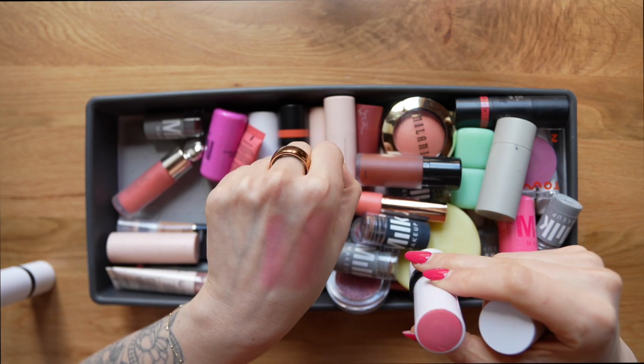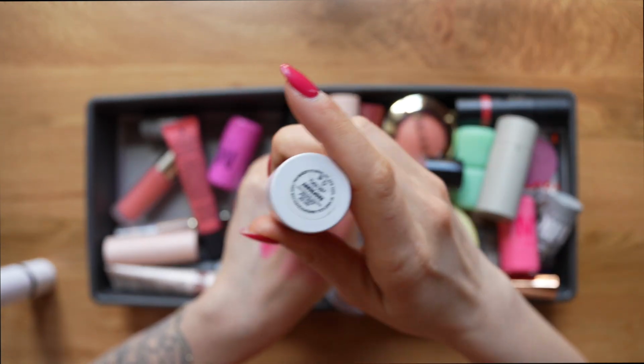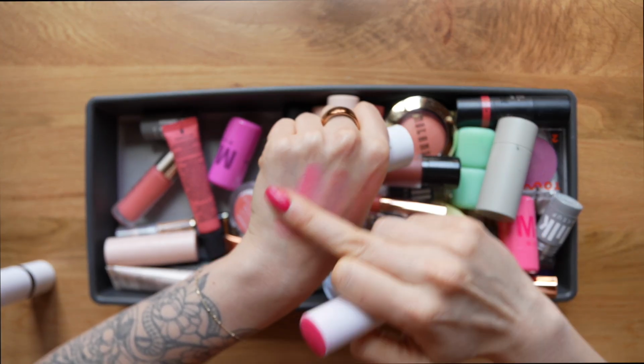That is really pretty, but I'm gonna get rid of it. And then we have Raspberry. Ooh, that is a bright color. I'm really gonna keep in mind colors that I have a lot of and then colors that I don't have a lot of. Like for example, I don't really have a lot of really bright fuchsias like this.